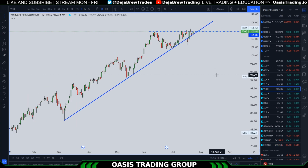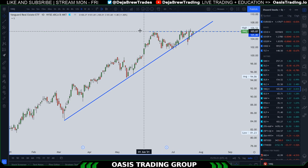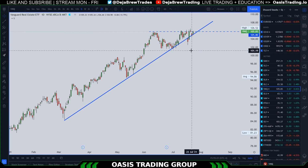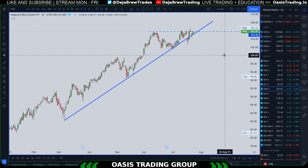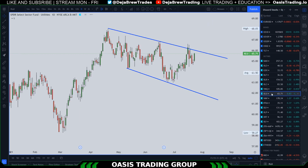Moving on to real estate. Real estate looks really good here. You can stay above this trend. You can break this local high. It's kind of like an ascending triangle. So if you break above like 106.50, then we're talking about pushing into 108, 110 pretty fast. Okay, so watch out for that.